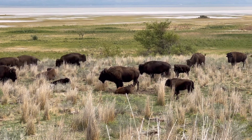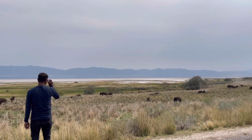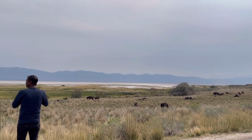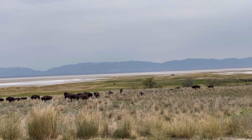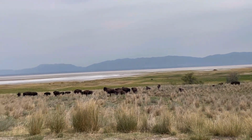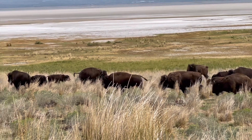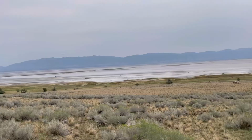Antelope Island State Park is surrounded by the Great Salt Lake. The lake is the last remaining part of a vast inland Pleistocene sea, Lake Bonneville. It is more than 1,000 feet deep and more than 19,691 square miles in area.